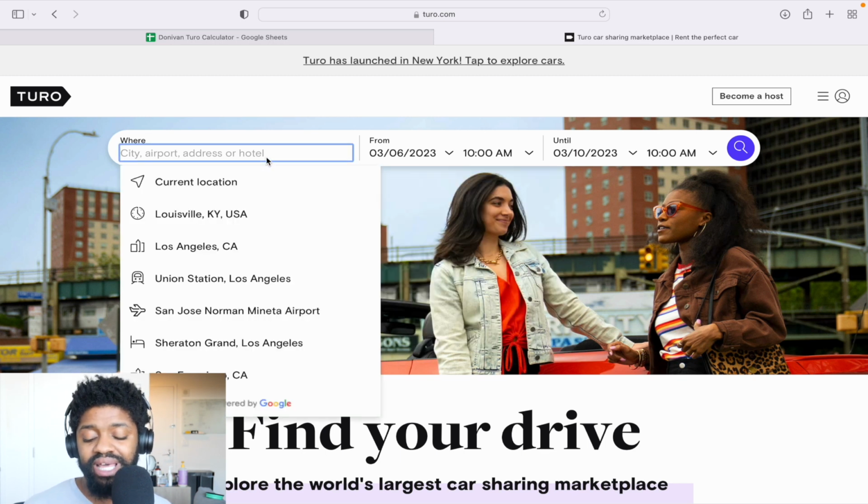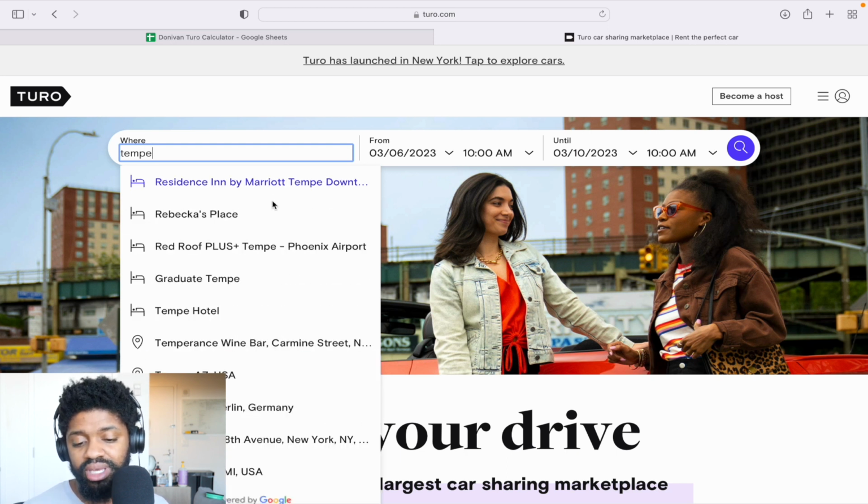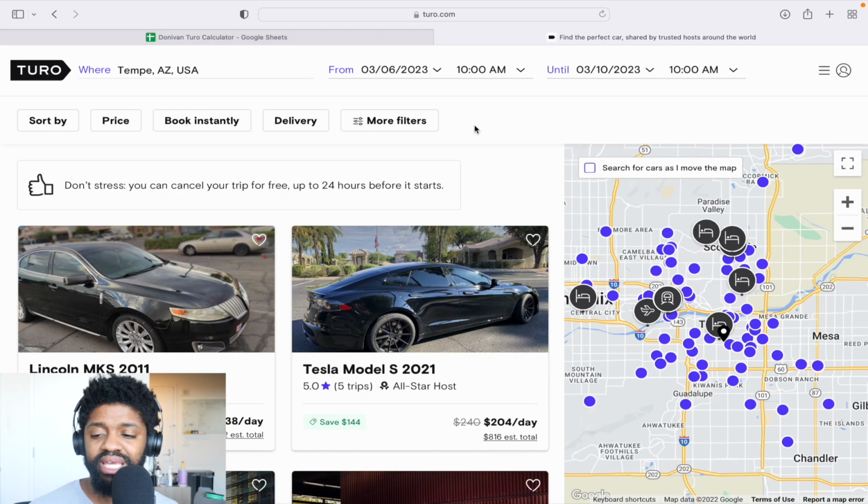So now that we have done that, we will input the city that we want to put this car into. Tempe, Arizona, USA. Okay, so now that you have put that in, okay, this is good. I like what I'm seeing. There's a lot of cars here. That's really good. All right, so now that you're on the website, click search for cars as I move the map. I learned this in a previous video. The reason you want to do this is because if you start moving this map around, the number will say something that's not where you're looking at. You don't need that.